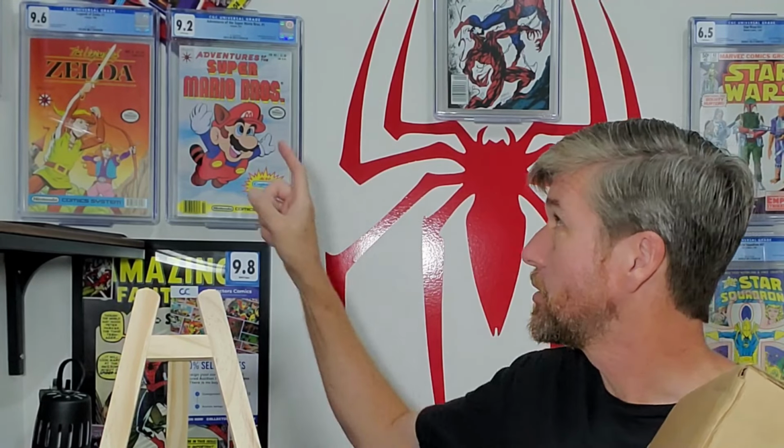Not just one, which I have. I think there actually is a 1 in here, and I think there's 2, 4, and 5. I think I'm missing 3. It didn't come with the bundle that I bought, but I got a really good deal on those books because the Zelda, number 1 in this box here, was extremely high grade.